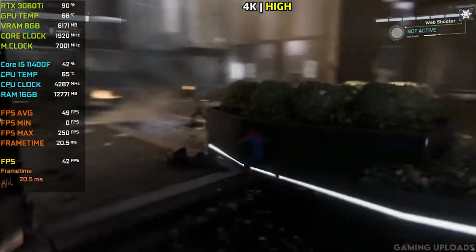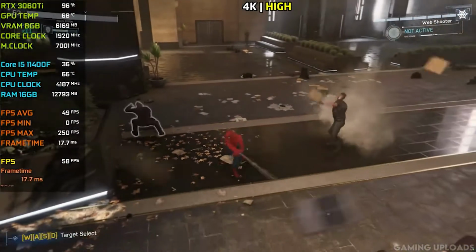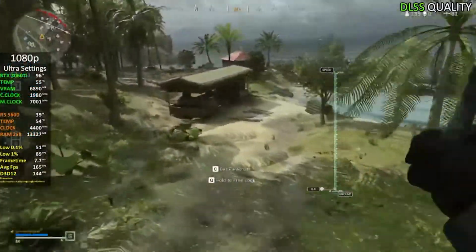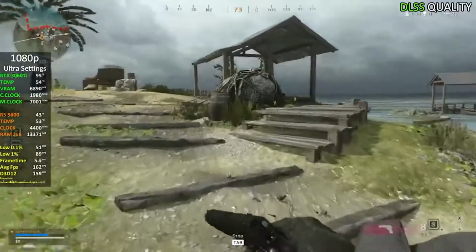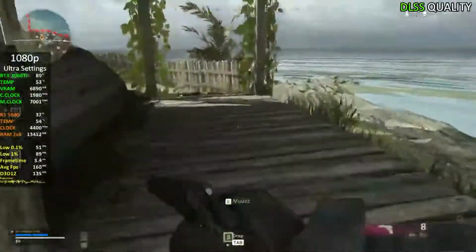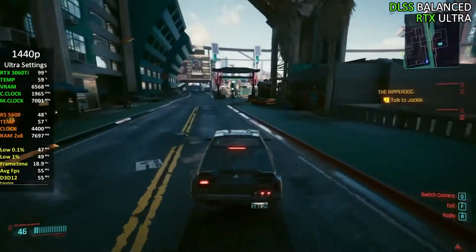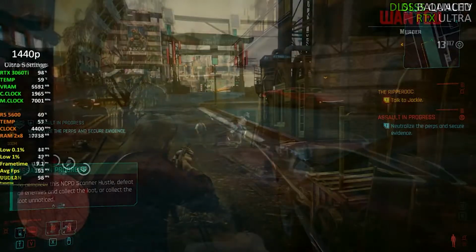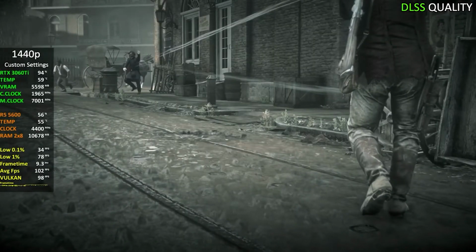Looking at the benchmarks right now, if you decided to play a game like Spider-Man, for example, we are looking at 4K and you'll get 60 frames per second. If you want to play a game like Call of Duty Warzone, you will hit really nice FPS. I'm pretty sure you'd go 144 FPS at 1080p, maximum settings even. Cyberpunk 2077 at 1440p with ray tracing on maximum settings, you'll hit 60 frames per second. Red Dead Redemption 2, you'll also hit somewhere near 60 FPS at 1440p and maybe 4K, but with medium to high settings.